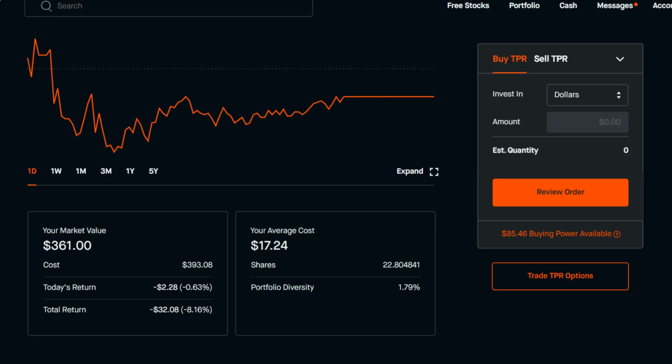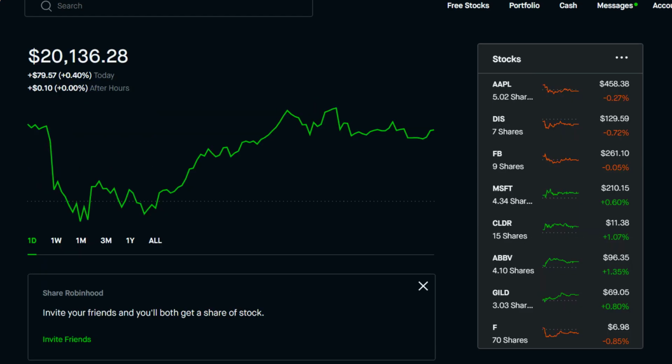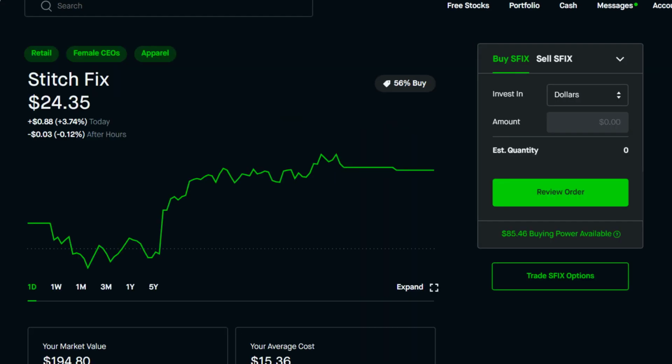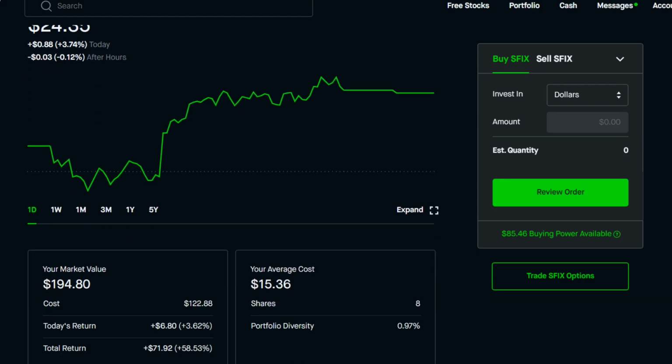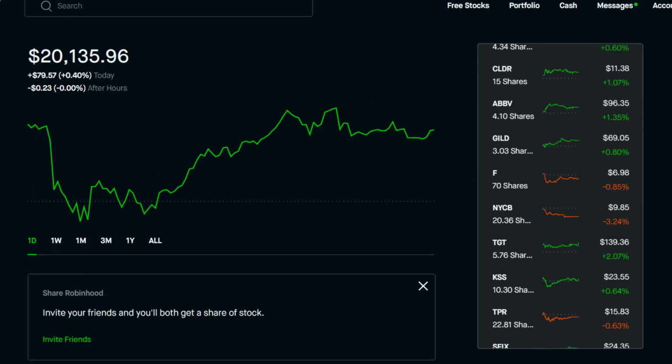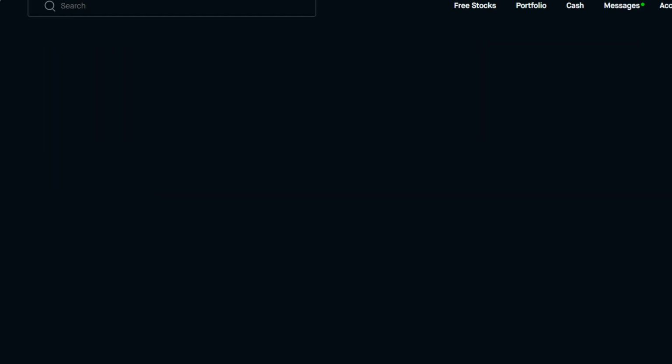Tapestry, cost basis of $17.24. This one got hammered, too. I was up big on this one too. 22.8 shares. Total return down $32 or 8%. Also one I'd be okay with buying. It's recovered quite nicely from its lows in March, though. Stitch Fix, new one to this year. Cost basis of $15.36 a share. 8 shares only, so not much. But I am up overall $71, nearly $72, 58% up. So very nice performance in Stitch Fix. Not really planning on buying more.